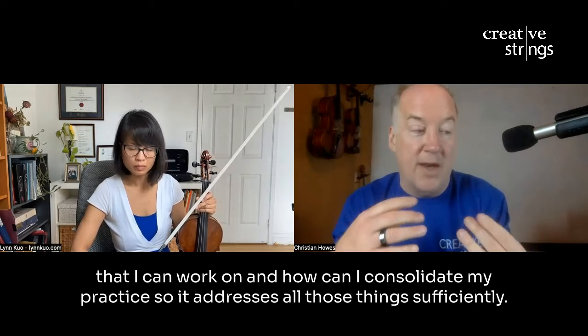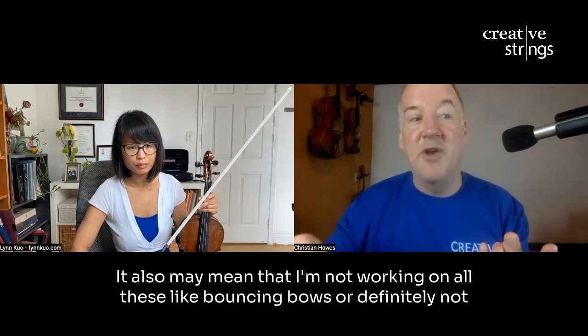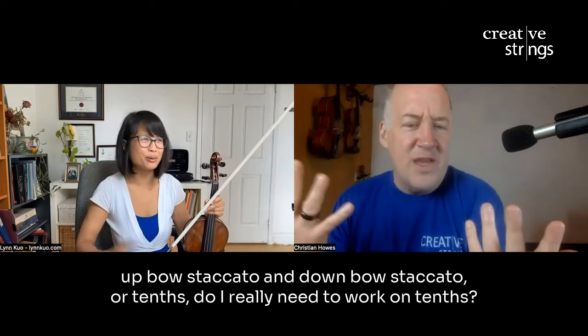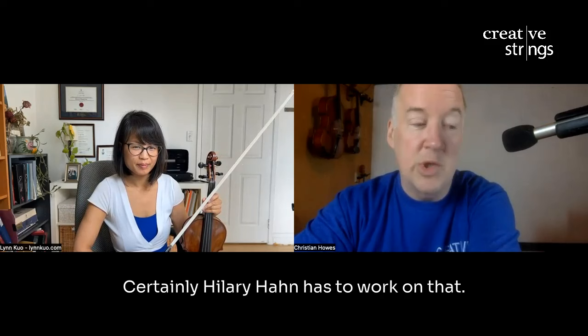So that might include, in my case, that I'm not working on vibrato as hard. Right. It also may mean that I'm not working on all these bouncing bows, or definitely not down bow staccato, you know, or tenths. No. Do I really need to work on tenths? But I can understand how if someone has to play Paganini or they have to do an orchestral audition, maybe they would do tenths, or maybe they would do up bow staccatos. Certainly Hilary Hahn has to work on that. Probably you do with your type of concertizing stuff.